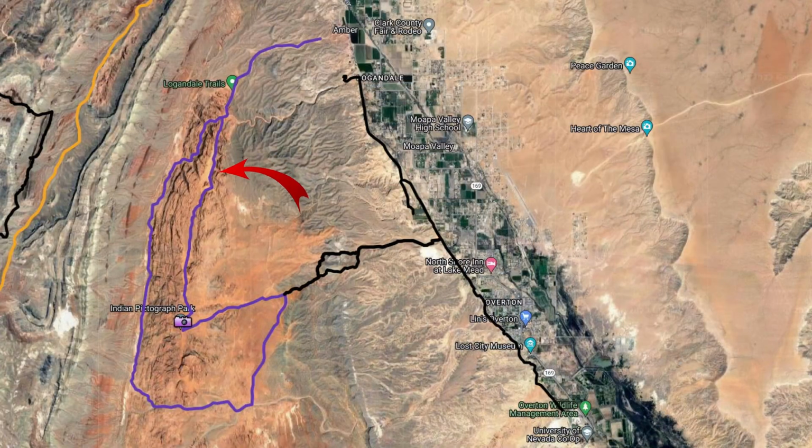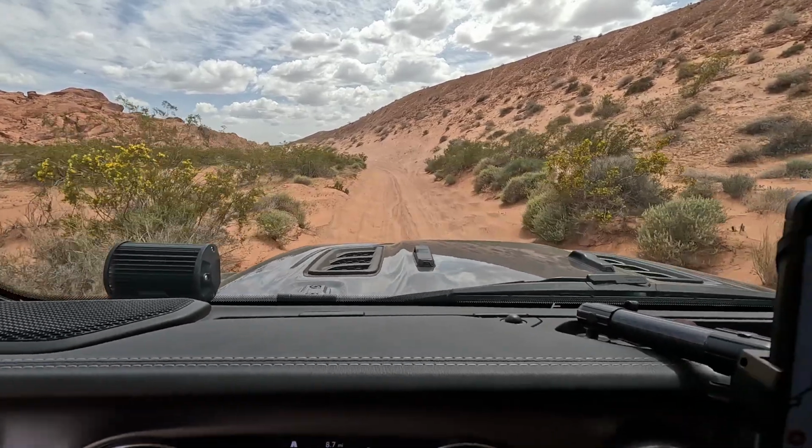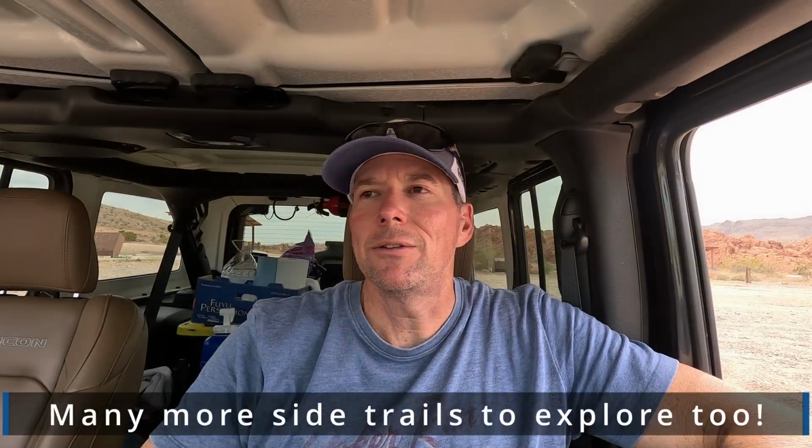Now all that trouble is on the eastern portion of the loop, heading up towards the Petroglyph site. The western portion of the loop is all mainly pretty easy. It's a gravel road. The only complaint there is some pretty severe washboarding, but if you don't mind that and you don't mind a little bit of a challenge, this is a great place to come.